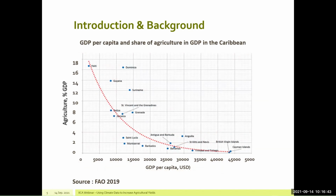This graph depicts various countries on the scale of agriculture and its contribution. Agriculture and GDP. So we can see Haiti on the upper left there as being at 17%, and the Cayman Islands we have here, but Montserrat is much lower than the Cayman Islands, or just about the same. And we see on the x-axis there is per capita GDP, as it were.